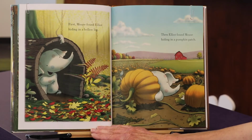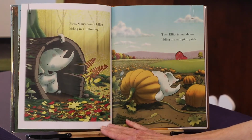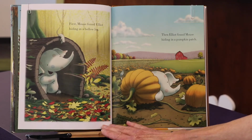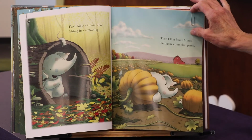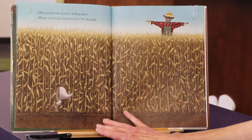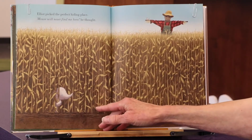First, Mouse found Elliot hiding in a hollow log. Then Elliot found Mouse hiding in a pumpkin patch. Can you find Mouse? Tell us where Mouse is. I see Mouse hiding behind a pumpkin. Elliot picked the perfect hiding place. Mouse will never find me here, he thought. He's hiding in the corn stalks.